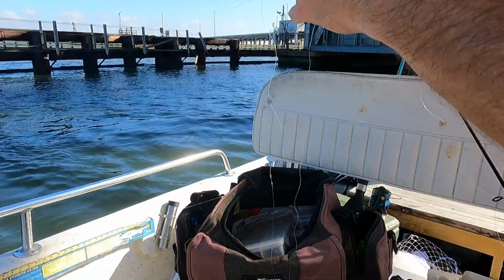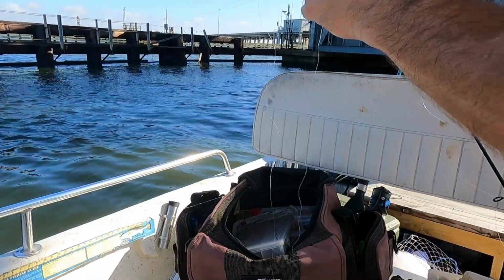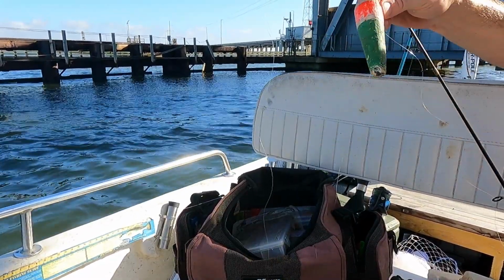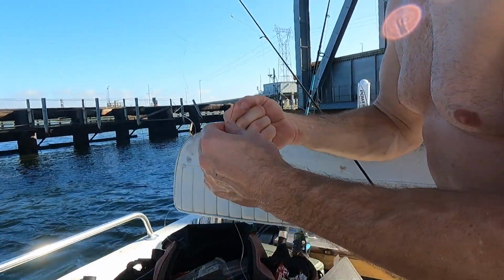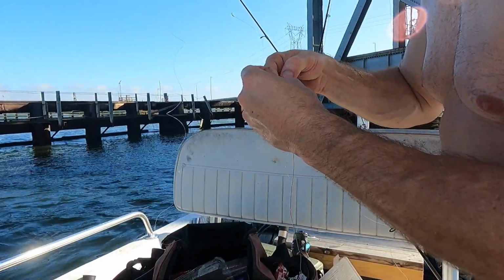I say conditions like this, I mean fairly deep water where trout can be holding closer to the bottom, but not necessarily on the bottom. All right, I've now attached my swivel and I'm going with a 40-pound leader. It's a little overkill, but it's all I got.